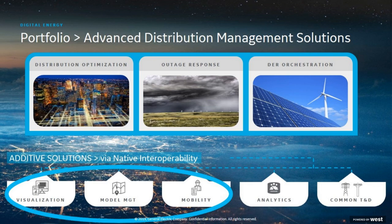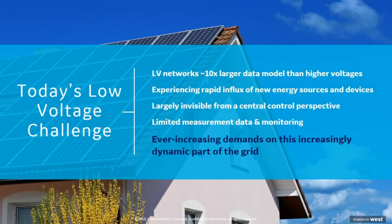But for today, our discussion topic, we're going to focus on low voltage monitoring, and in particular, how by using a number of additive solutions from an ADMS, customers can model, monitor, and ultimately optimize the performance across their low voltage networks. So to start, I'd like to hand over now to Alison for an overview of those growing challenges customers are facing every day. Alison, over to you. Thank you, Dave.